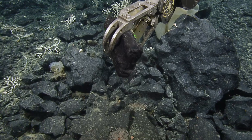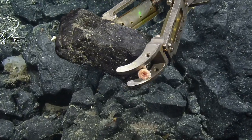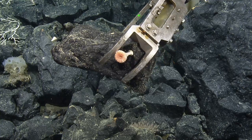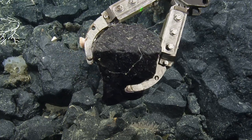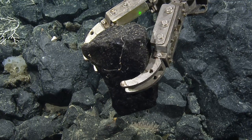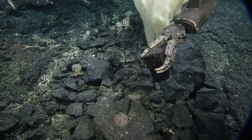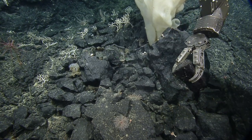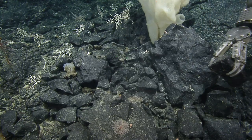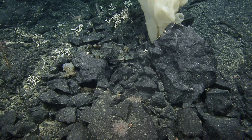Do a little push here. That looks good to me. All right, starboard box F. And then we have one of the cup coral as well. That brings our total up to 7 biological samples, and it'll be 4 geological.